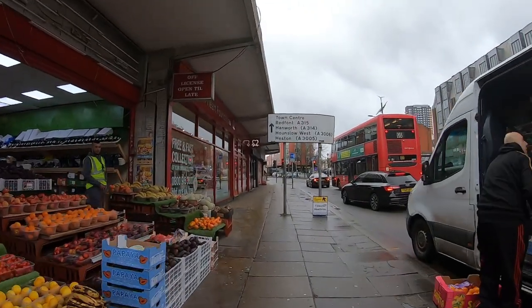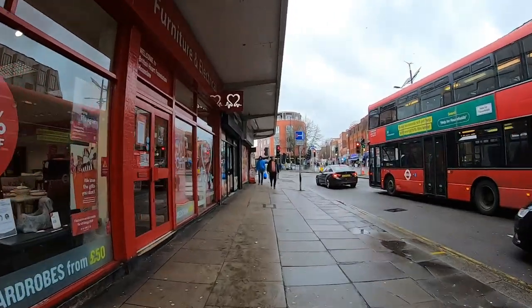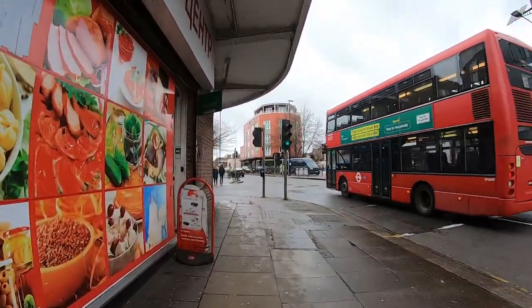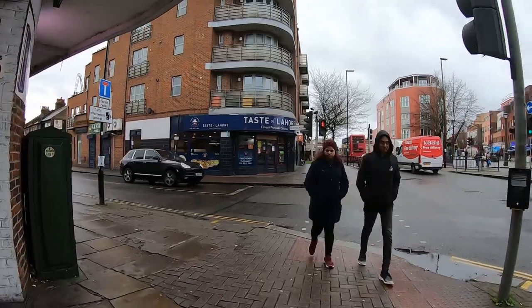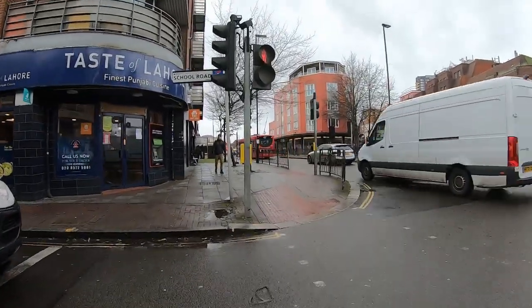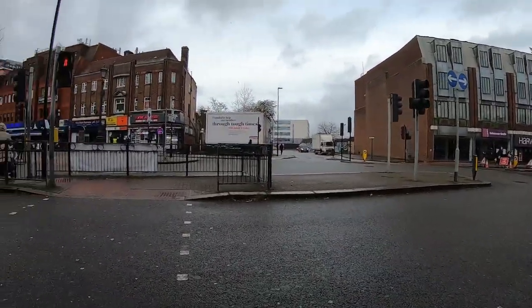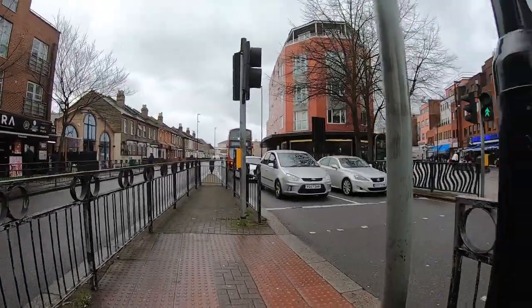Fruit and veg stalls in Hounslow, it has to be said. Cross here, I'm quick. Oh, we've got the green man, let's get across.